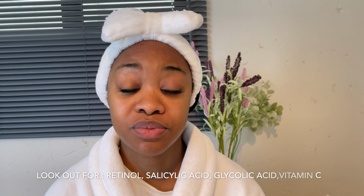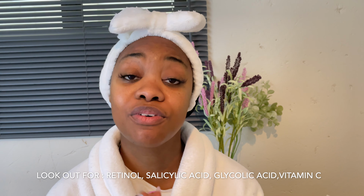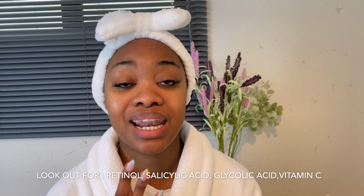And voila, we have a fresh-faced girl. These are my fighters. And so far these things are working really well for me. I do switch up the serums, just like I was saying. Look out for the chemicals. Some ingredients that you should look out for is retinol. I use that in my nighttime routine, so I replace the retexturizing honey serum with retinol. Also look out for retinol, glycolic acid, vitamin C, for me, those are my fighters. And I love the glow that comes about as a result of that.